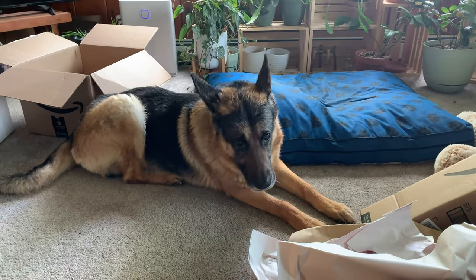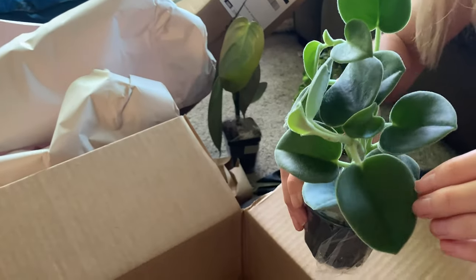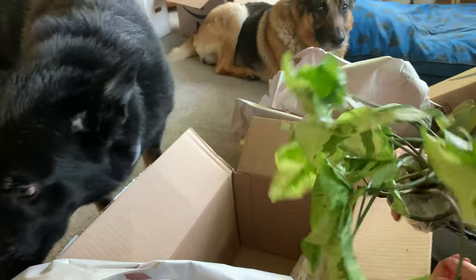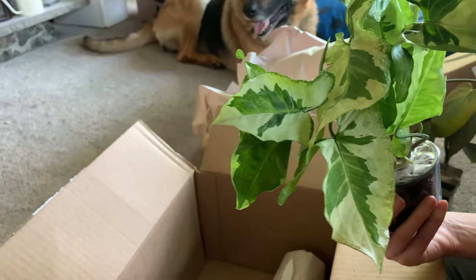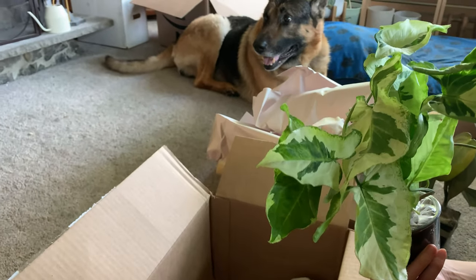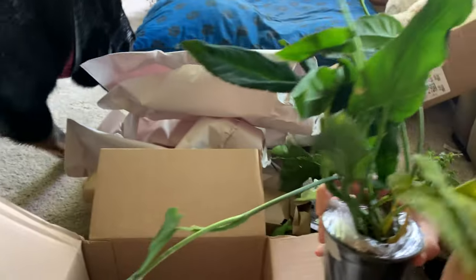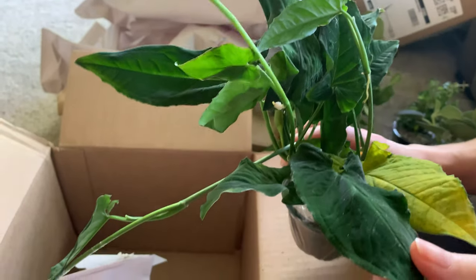Did you have a good breakfast? What's this one? Peperomia, and the leaves are really fuzzy. Oh, peperomia. This is Syngonium jade. Is it variegated? Yeah, it is. Variegated Syngonium. And what's this one? Syngonium rayi. It's like velvety. Those will look good with all your other plants.